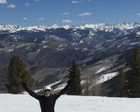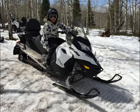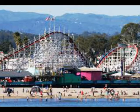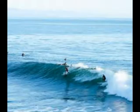I went snowboarding and snowmobiling in Vail, Colorado over spring break, and it was really, really fun. Santa Cruz is really cool. It's a lot like Asheville, and it's like mountains, but it's on the coast, so it's so pretty. And I went surfing, but it was really hard there, especially because it's so cold in the water. That side of the ocean is like freezing.